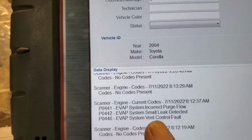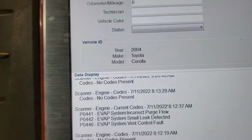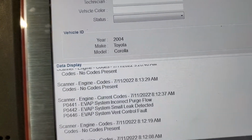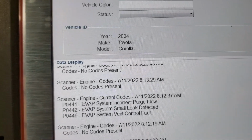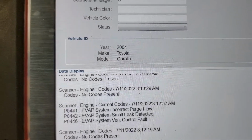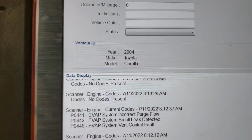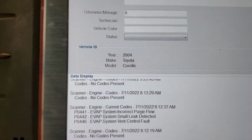So we smoke tested, didn't see any leak, and if you read the code, it says P0441, system incorrect purge flow. So we went ahead, we smoke tested this vehicle, we didn't see any smoke coming out. So what we found is the purge valve is not working the way it's supposed to. But like I said, we put a lot of time into it to figure out which valve is responsible for what. So we'll go by the car and show you.